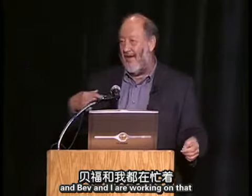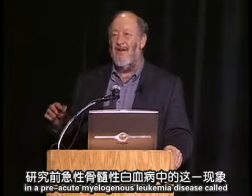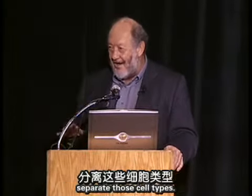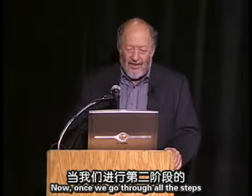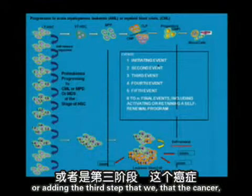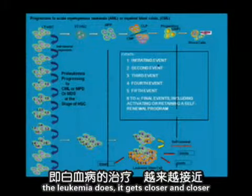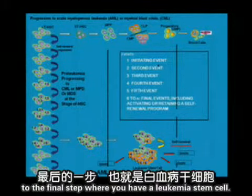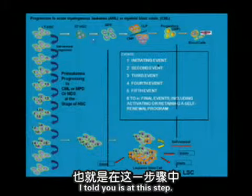And Bev and I are working on that in a pre-acute myelogenous leukemia disease called myelodysplastic syndrome. We're going to try to be able to separate those cell types. Now, once we go through all the steps of adding the second step or adding the third step, not we, but the cancer, the leukemia does, it gets closer and closer to the final step where you have a leukemia stem cell.